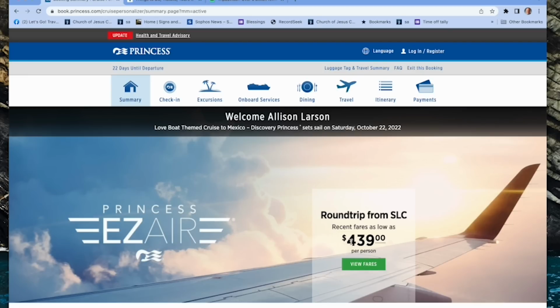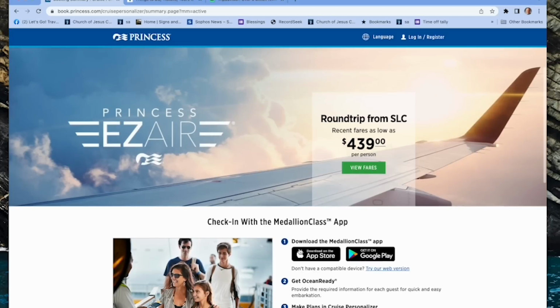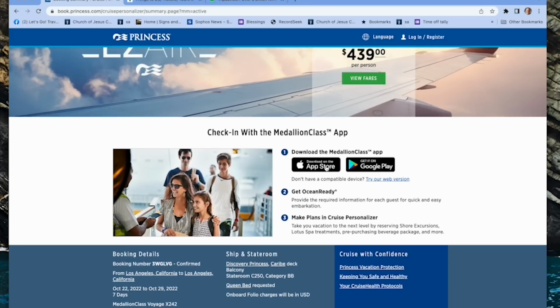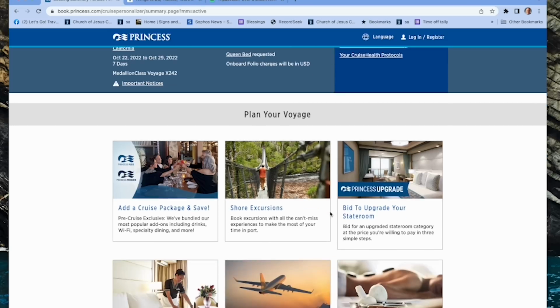It offers right there that you can get fares, because I went ahead and just booked my flight from Salt Lake down to Los Angeles. I just booked it because I couldn't get anybody at Princess to apply my future cruise credit, so I booked it separately with Delta. I want to point out here though, here is what you can do. It lets you know that you can download the Medallion class app. You need to get ocean ready, and you need to make plans if you would like to in the cruise personalizer. I want to tell you that if you don't want to get that app, you don't have to.